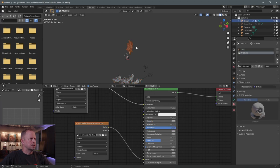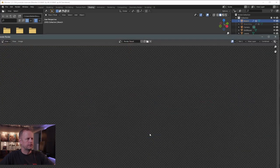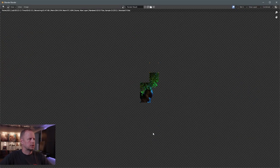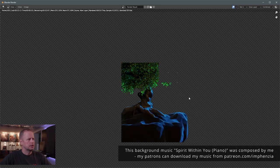Okay, so I'll have to pick this object up here. And then let's try transmission here. F12. I don't know if this is going to work. Making any difference? Yeah, I think so.